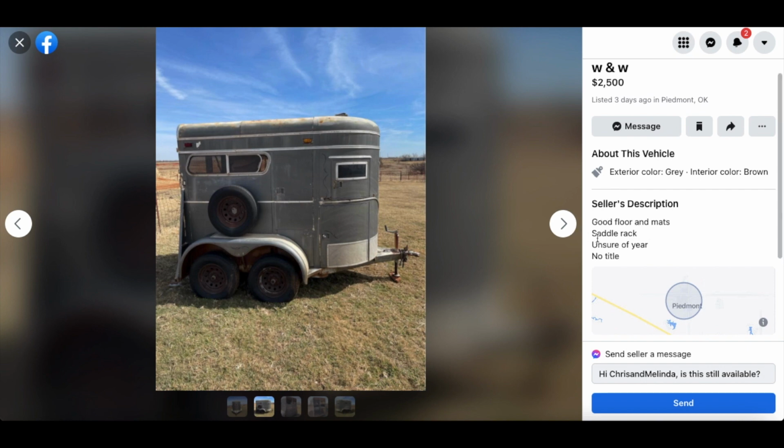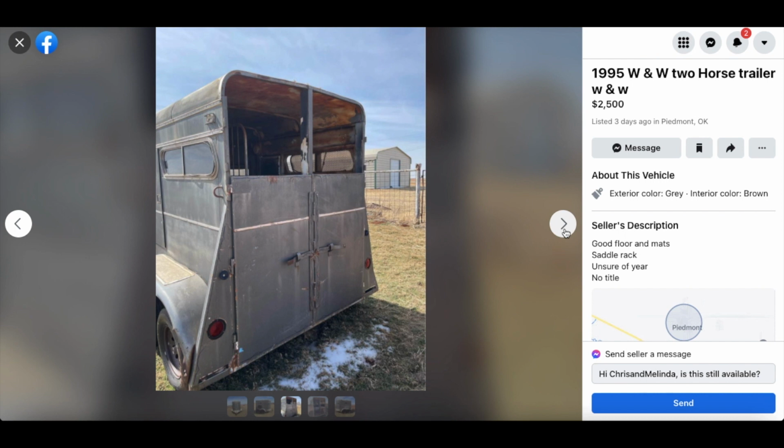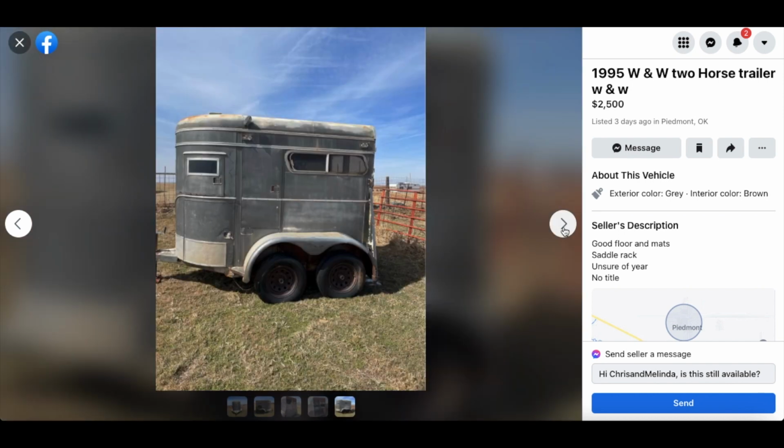Good floor and mats, saddle rack, unsure of year. Well, if they're unsure of year, why did they put 1995? It does look newer. But so you got good wood inside. Well, I'd always take that wood out anyway. It's got a lot of good features to it that would make a good catering platform. So since they don't have it listed, usually right in this area is where your ID is going to be.